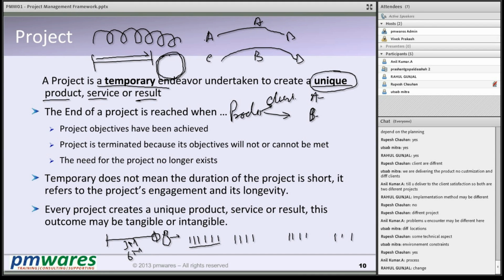So what is the beauty of the project? When you start the project, you know when you need to finish. At least you have a tentative date. But in the operations you have started, you don't know when it's going to end, at least at the time of start. So uniqueness is lost, temporariness is lost, and that is called operation.